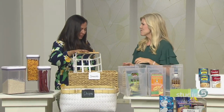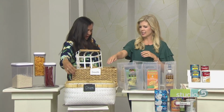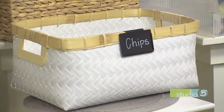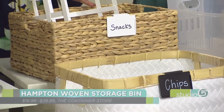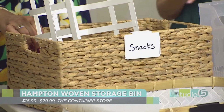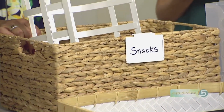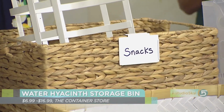I know we have the woven storage bin, which I think might be this one, the Hampton woven. Yes, the Hampton is this front one, and then a Yamazaki Tosca basket. I think that's this one. And then this one has water in the title, is that right? And we can find them all at the Container Store. Again, all at the Container Store. They're super helpful there, so just walk in, tell them what you're looking for, they'll help you find it.